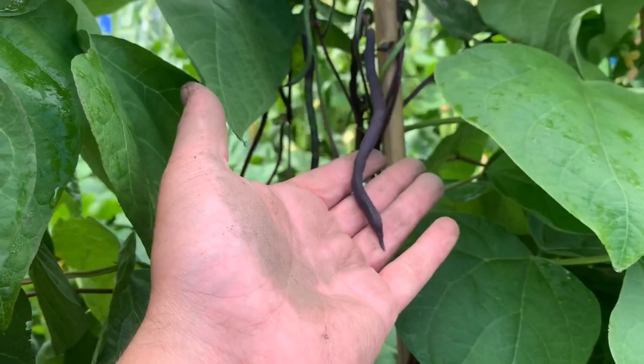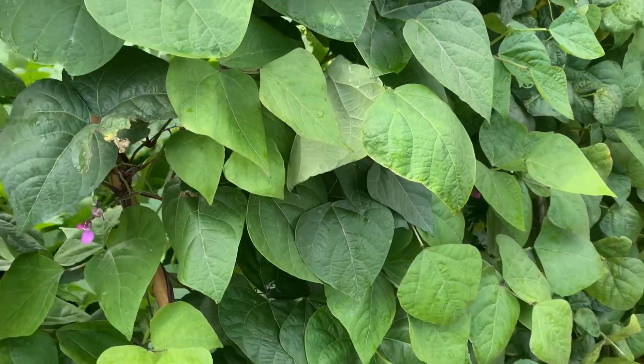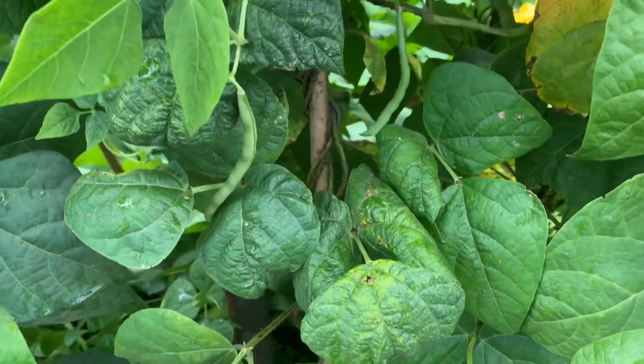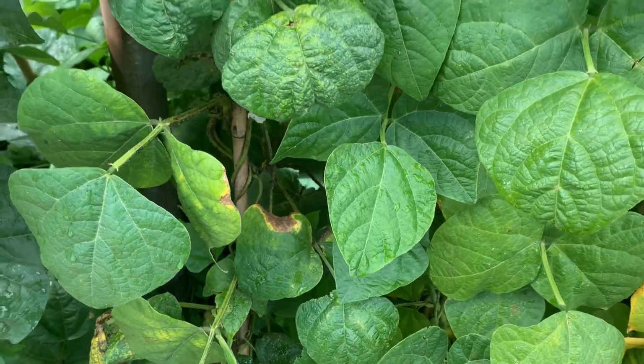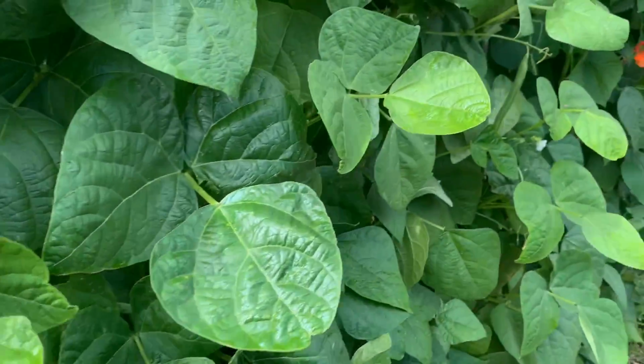These are purple ones. They look beautiful on the plant. You cook them, they get green. Shame, really. They're doing great. Had a bit of black fly here. The fairy liquid has tended to work. Hasn't spread. There's three plants. Hasn't spread onto the others.